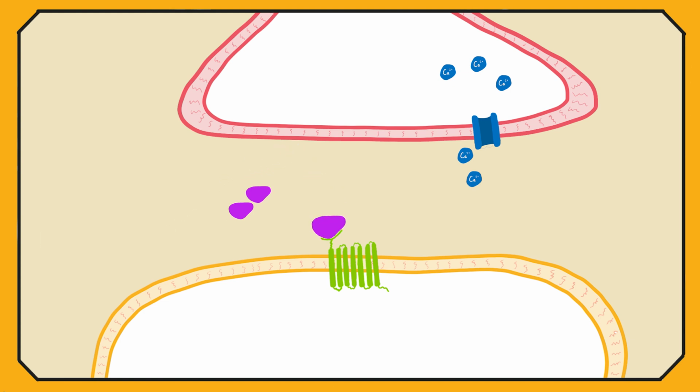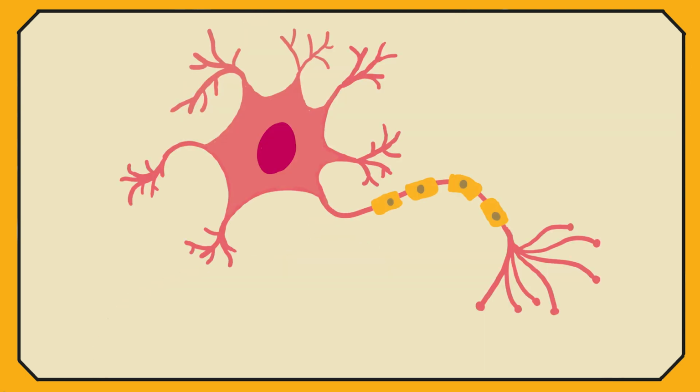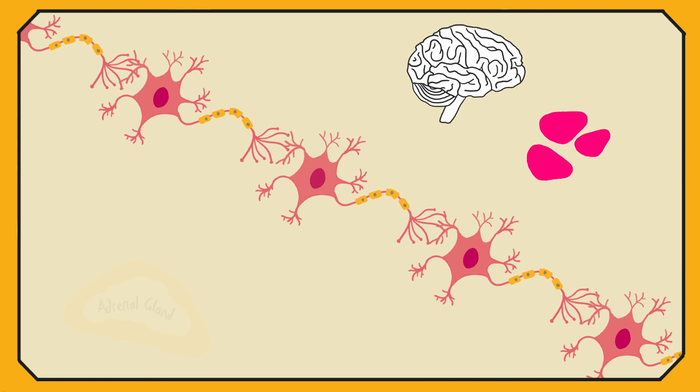Neurotransmitters bind to receptors on another neuron's dendrites, triggering another action potential, which propagates down a string of neurons. This allows brain areas to communicate, allowing for responses such as hormone release. Hormones are chemical messengers that travel through the bloodstream to send signals to different parts of the body. Multiple hormones work together to play a big role in how we feel emotions like fear or anxiety.